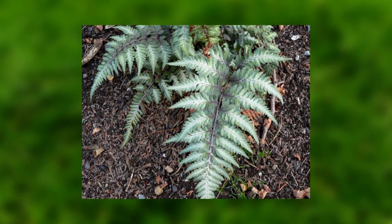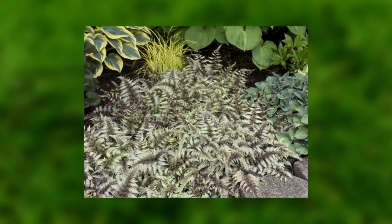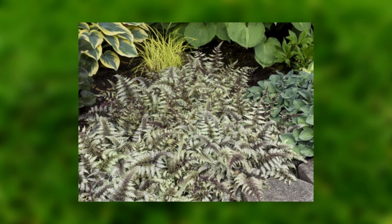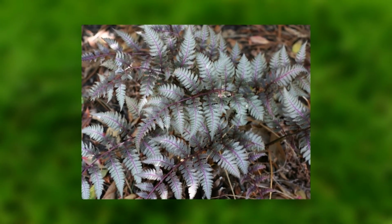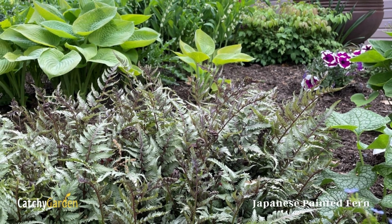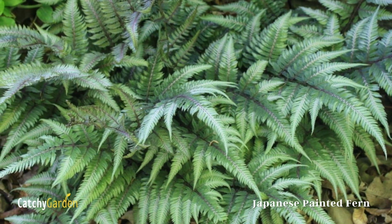Elegant and striking, the color ranges from a light silvery burgundy purple to a silvery green. It can be grown along the edges of the winding paths in a Japanese garden or under the gnarled limbs of trees. The hardiness of the painted fern is from USDA zones 5 to 8.